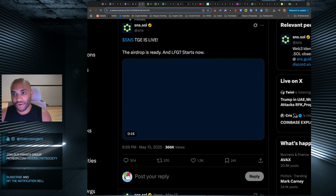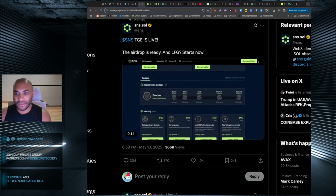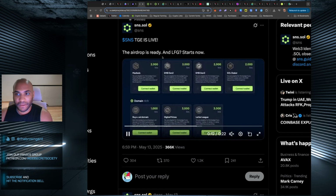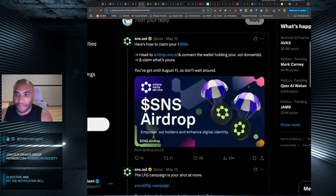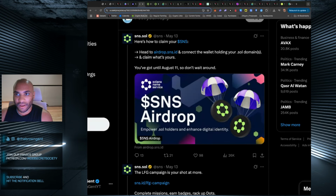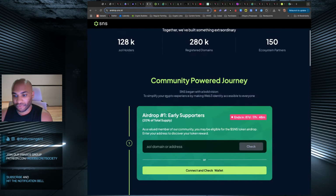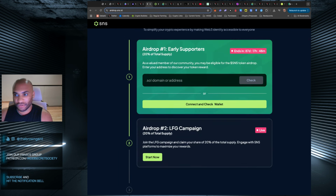Now, the next update is on the Solana Named Services, or SNS. They had their token generation event as well a couple of days ago, so you can get their airdrop as well as participate in their DOTS campaign. All you got to do is go to the airdrop.sns.id website, and you'll see multiple airdrops. So there's 3 of them. There's airdrop 1 for early supporters. So if you've had a Sol address, you've probably checked it before, you can connect your wallet and check, or put your address in and check, and then you can claim after.